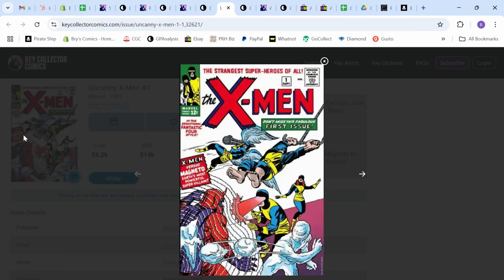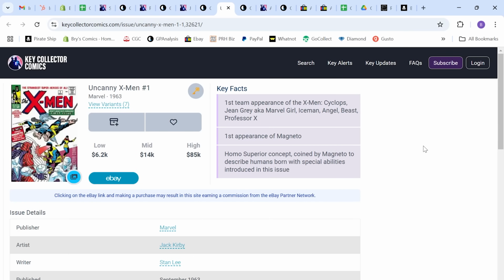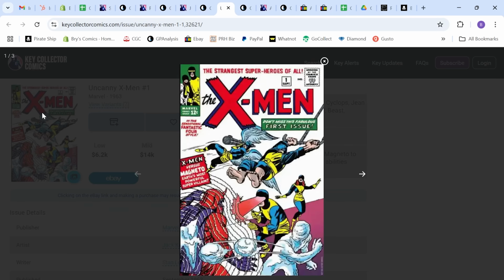There are a lot of mutant collectors, X-Men collectors, and collectors of all the mutant spin-offs, which all started right here with X-Men number 1 with an epic cover. The first team appearance of the X-Men: Cyclops, Jean Grey, aka Marvel Girl, Iceman, Angel, Beast, and Professor X. Also the first appearance of Magneto, and the Homo Superior concept was coined by Magneto to describe humans born with special abilities introduced in this issue. And of course, the rest is history.